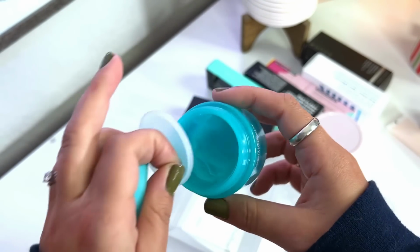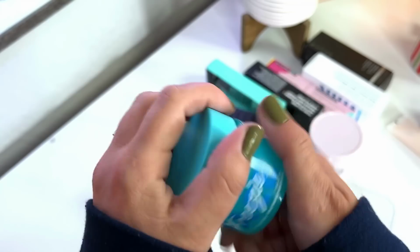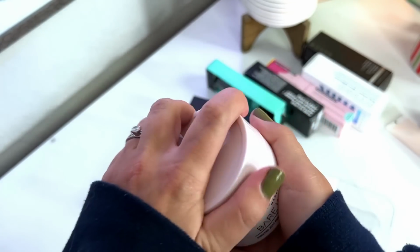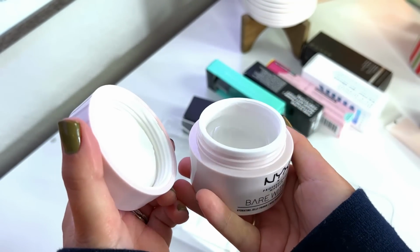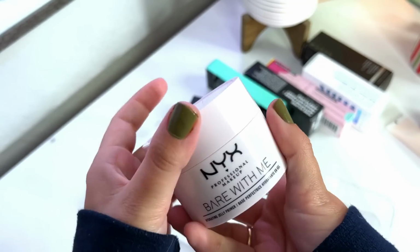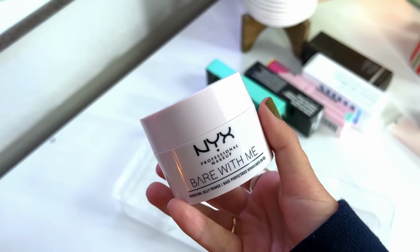I'm just generally not a fan of this particular primer, so we're gonna go ahead and pass this one along. Next we have the NYX Bare With Me. I actually really like this primer. I don't know why. It's really cooling, really smoothing, and it's just something I'm fascinated by, so we're gonna hold on to this.